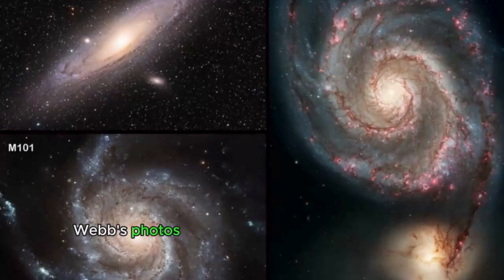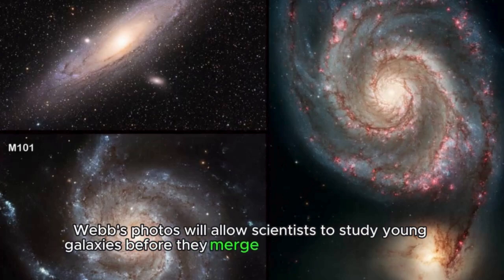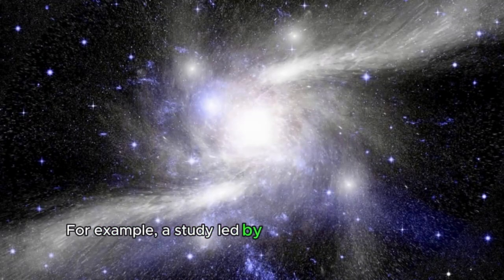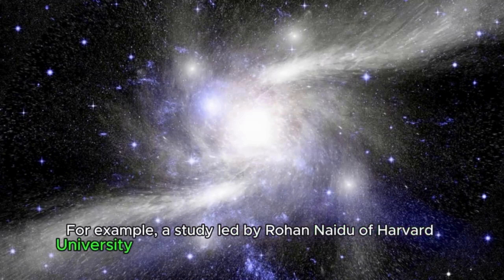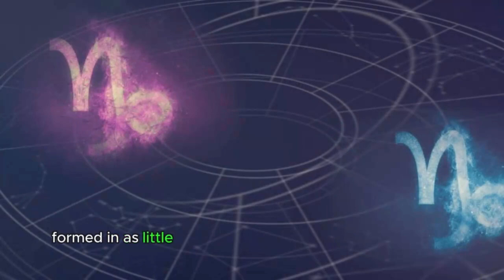Webb's photos will allow scientists to study young galaxies before they merge into larger spiral galaxies. For example, a study led by Rohan Naidu of Harvard University indicates that some galaxies there may have formed in as little as 300 million years after the Big Bang.